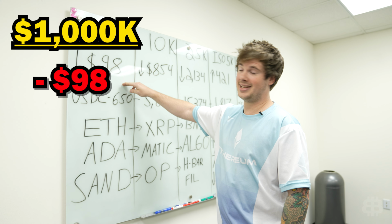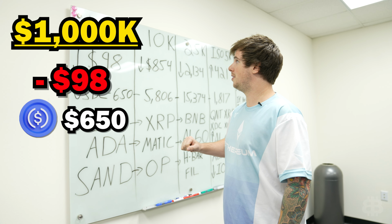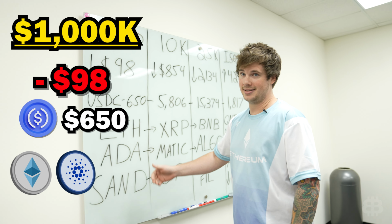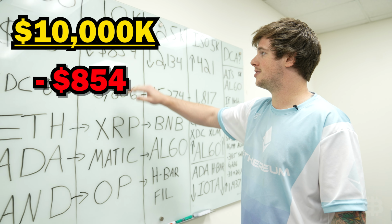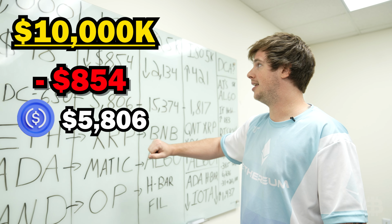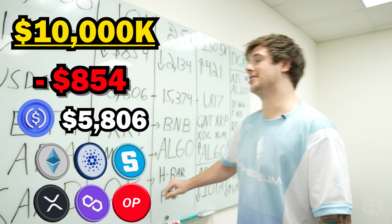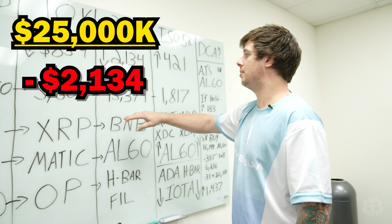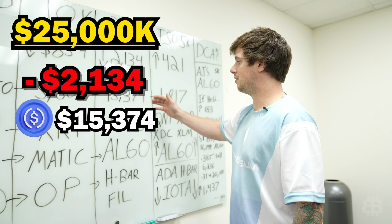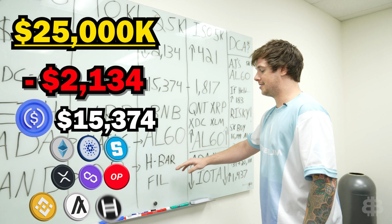We're only down $98. $650 of it is in stablecoins, and that portfolio is split up between Ethereum, ADA, and Sand. For the $10,000 portfolio, we're down $854 with $5,800 in stablecoins, and this portfolio has these coins as well as XRP, Matic, and Optimism. For the $25,000 portfolio, we're down $2,100, but $15,000 of it is still in stablecoins, and this portfolio has these coins as well as BNB, Algo, HBAR, and Filecoin.